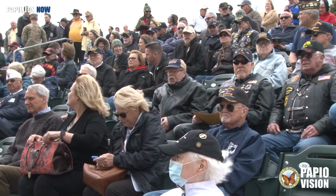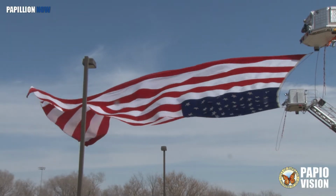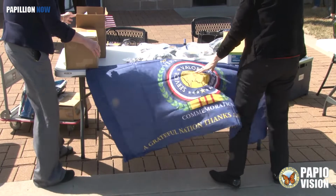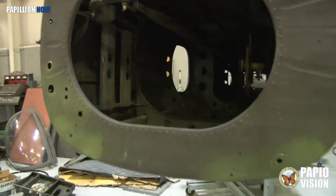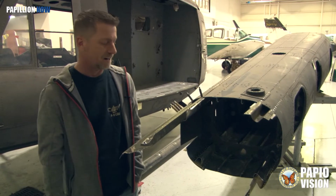You went to the groundbreaking. Those winds that day, I was sitting there thinking to myself, man, I got to make sure that tail boom is straight and solid. So we came up with a plan, and it's working, and the kids ran with it. I mean, they did a great job so far.